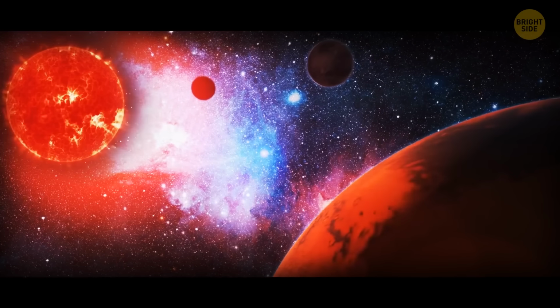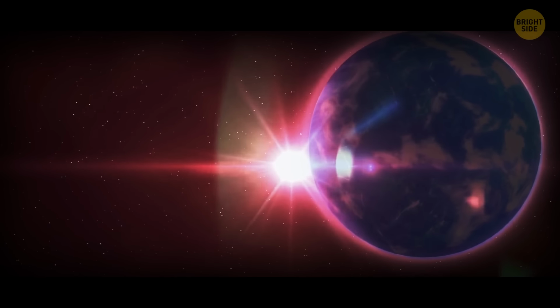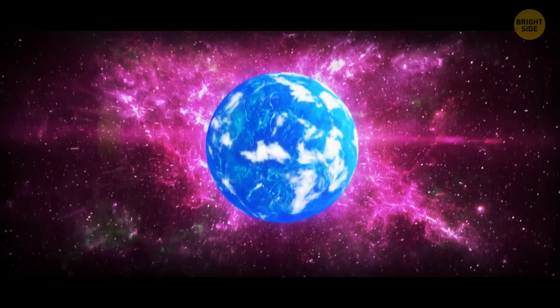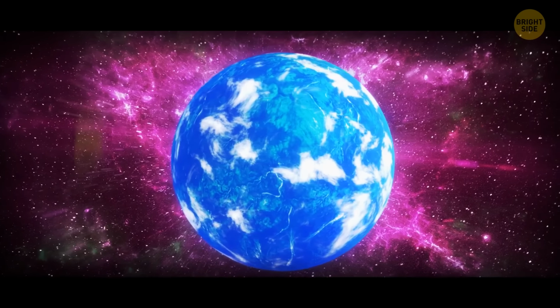Now, ideally, we would need to find a planet next to an orange dwarf that is about 7 billion years old. It's very likely there will be at least some organisms there. KOI 5715.01 is about 5.5 billion years old.